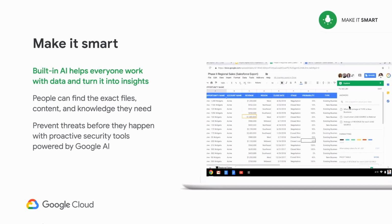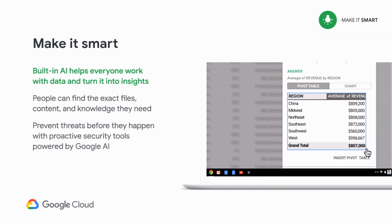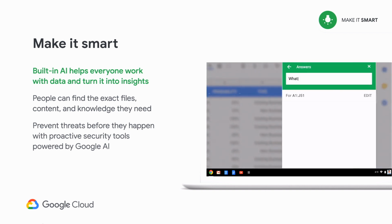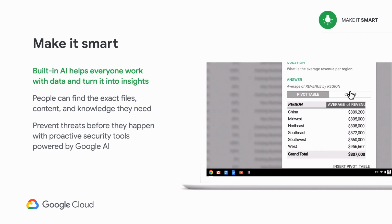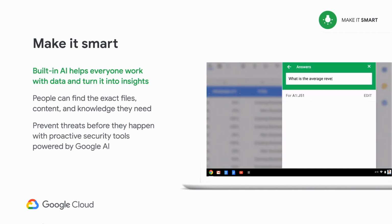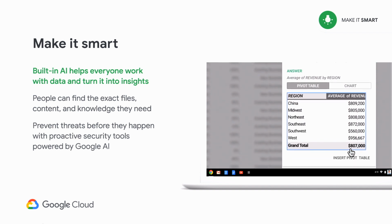Okay. The second one, how to make it smart. This is completely the AI part. We already have a lot of built-in AI functions in the G Suite components, like Google Docs, Google Sheets, Google Slides, Gmail, and Calendar. So every component has AI capability. And also, if you want to find exact files or insights from your organization, you can use Google Cloud Search. Google Cloud Search helps you find your required information. And also the security part. This is another layer. If you are an admin and you want to protect your organization's data from data leakage, then Google AI helps you.